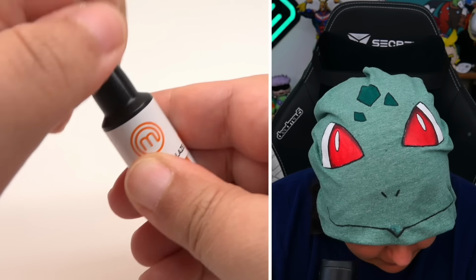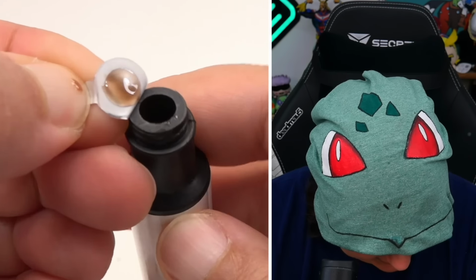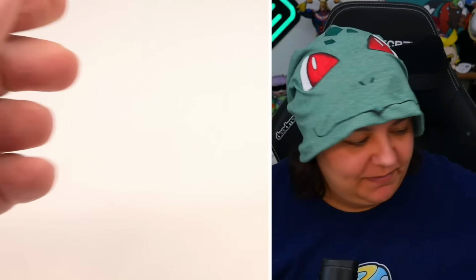All right, so let's get our finishing glaze opened up because that's basically the first thing we need to do. It's a very light brown sauce, and now we can put the nozzle right on top. Oh no, I got some on my fingers. Not the end of the world. Don't use water and don't lick it. Wipe it off dry or wipe it off with some rubbing alcohol. Otherwise it's gonna get sticky.